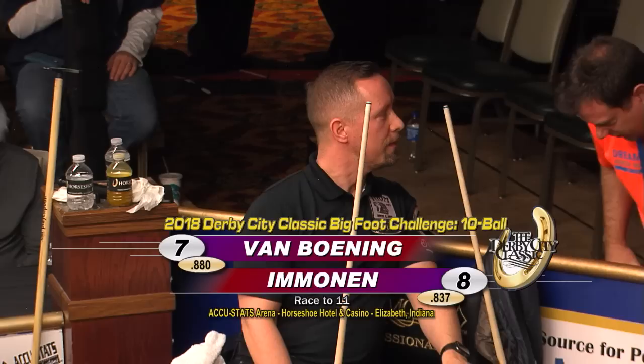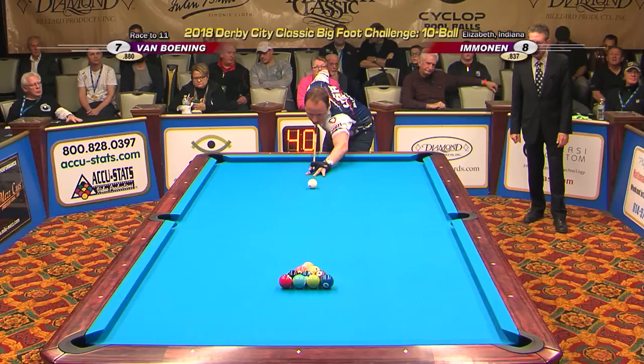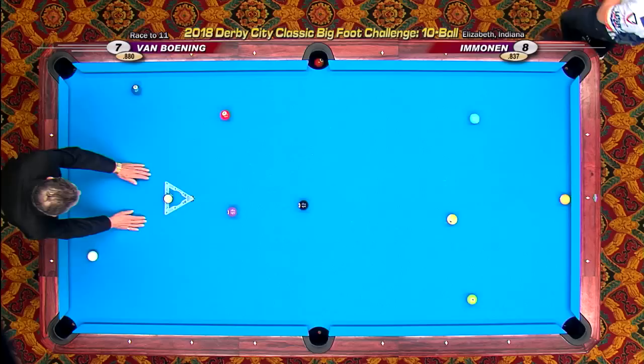Rack 16, the chain's break. Mika leads 8-7. Five and nine, right behind the head ball. Cue ball has top spin on it. The five ball found the side pocket. The cue ball went to the wrong end of the table, and this is just unlike Shane.